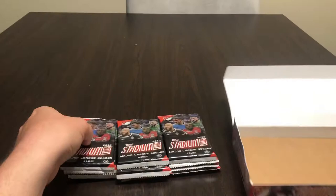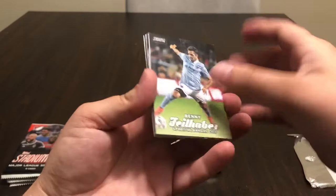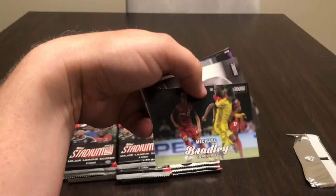All right, so 16 packs. There's supposed to be 2 autos. Let's see what we find. The funny thing about me opening soccer is I probably couldn't name 3 soccer players if I really, really thought about it. Looks like some kind of Tim Howard insert. Yep, P2.